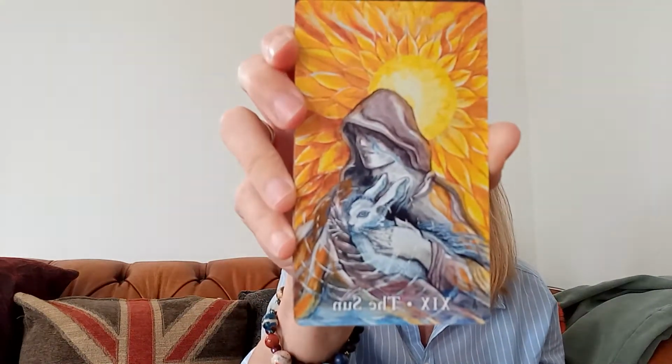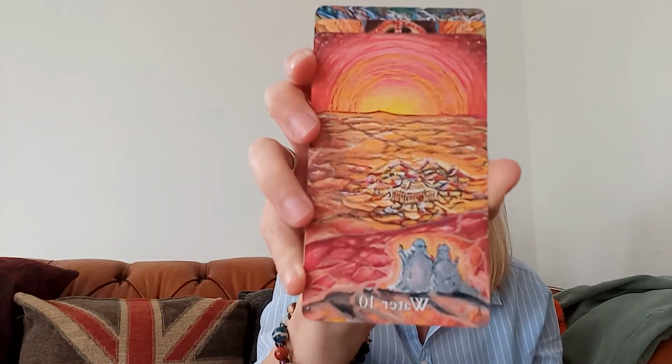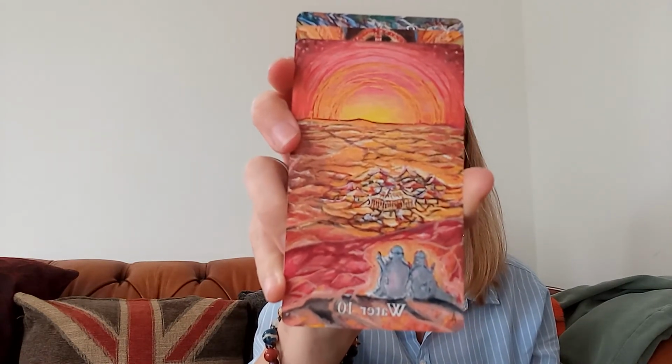There's the sun card. I like how the sun also embodies a sunflower up there. And 10 of water. Perhaps not what you were expecting, probably expecting something more blue, but there you go, that's your 10 of water. So yeah, love that.